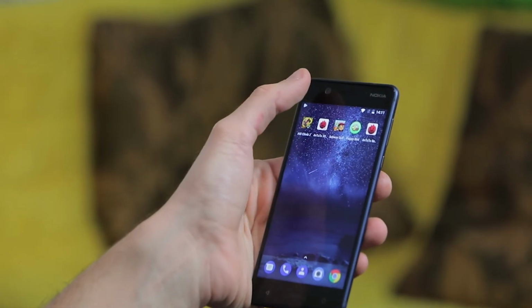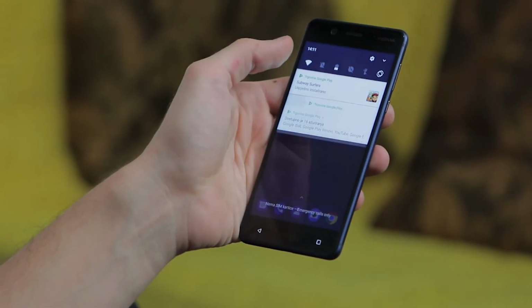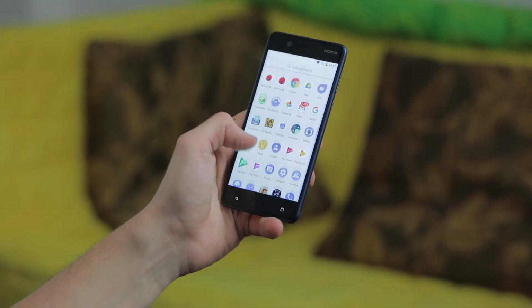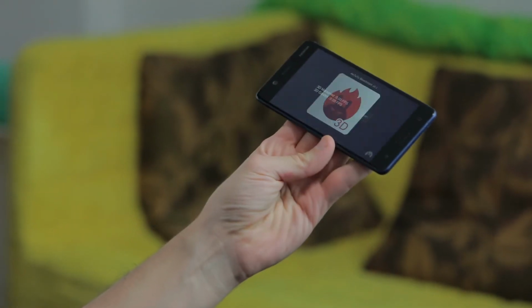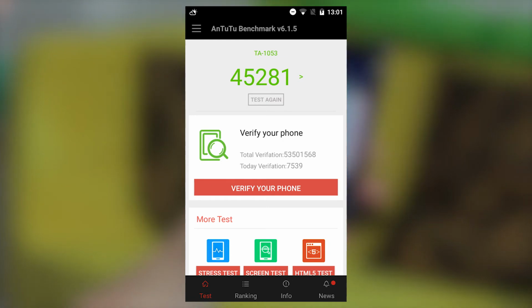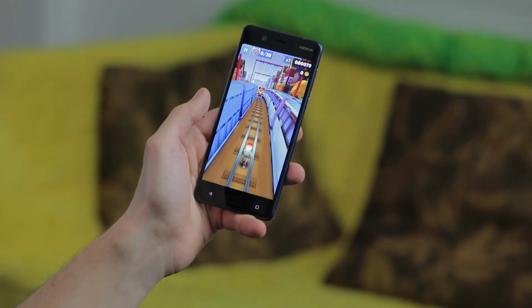The second disadvantage, I wouldn't call it a disadvantage if you look at the price, is the chipset. It's a Qualcomm Snapdragon 430 with 1.4 GHz processor, Cortex-A53, which is okay, but if you update all the applications, if you install a bunch of applications, if you play more advanced games, it won't work that fast and fluid as it's working right now. So definitely buy an external memory card.